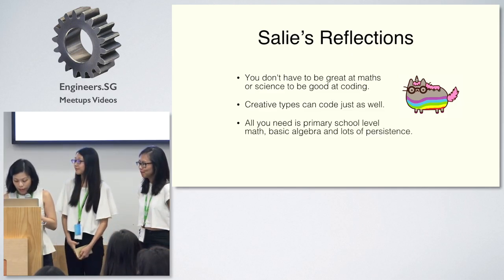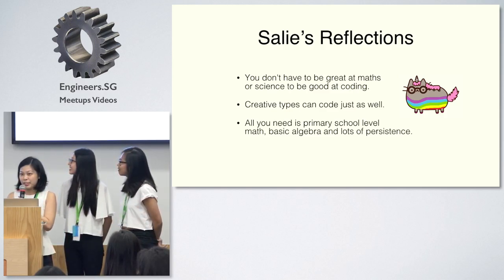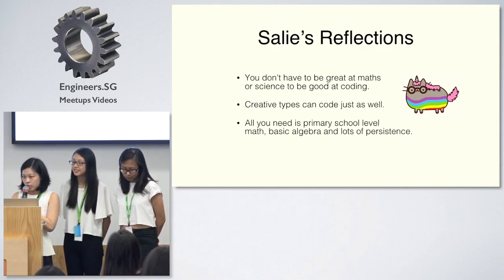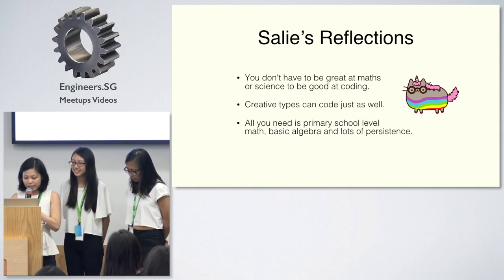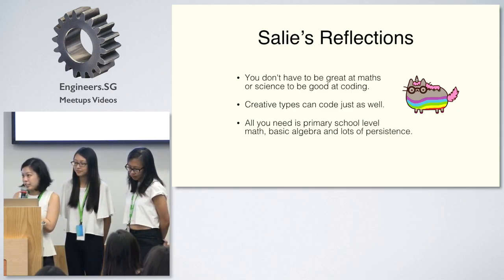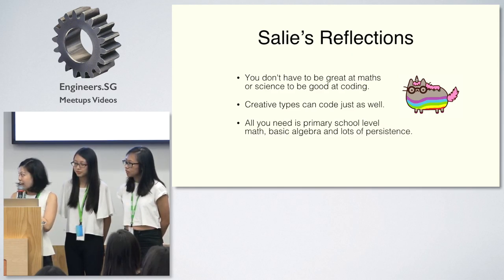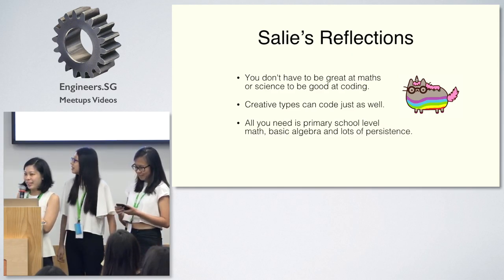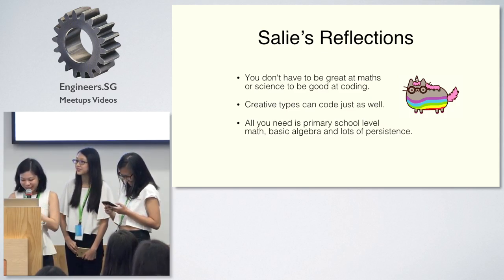Okay, so first of all, you don't have to be great at maths or science to be good at coding. I graduated with a Bachelor of Arts, and I'm not a maths person, but I really enjoy coding. And also, coding is not as rigid as I thought. It has a creative side, and this is how I feel when I code. I feel colorful, and I can create magic with code.